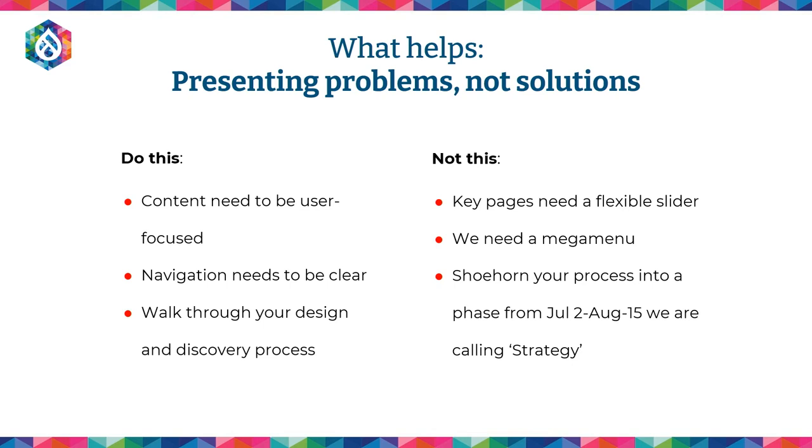Or a common thing that seems like it adds precision, but actually adds fuzziness is, we see a lot of RFPs with a phase in the project called strategy that will go from March 3rd to May 7th. That just makes it so difficult for the vendor to respond because they have their own process that's probably quite effective, that's been refined over years. So the more that you don't prescribe how they do it, but tell them what the goal is, the better the result's going to be.